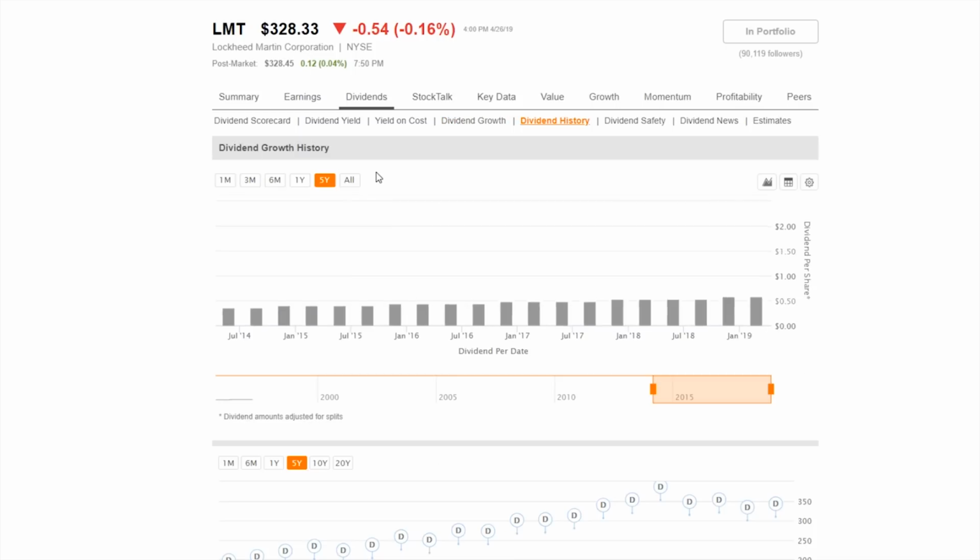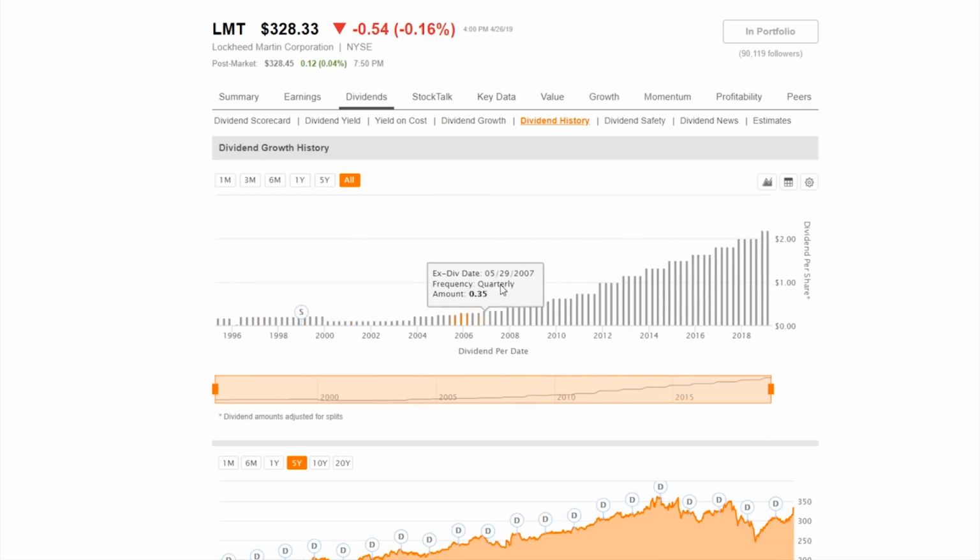So that's a really fast dividend growth. If I go to the dividend history here, you can see this chart. It's an amazing looking chart for a dividend growth investor. It's exactly what you want to see. You're going to get a lot of yield on cost if you invested in this 10 years ago. So this is a company that I like having in my portfolio.